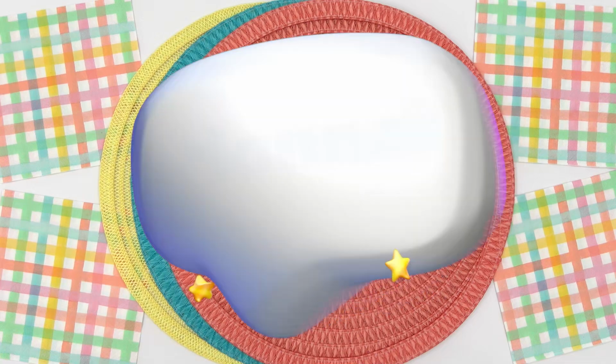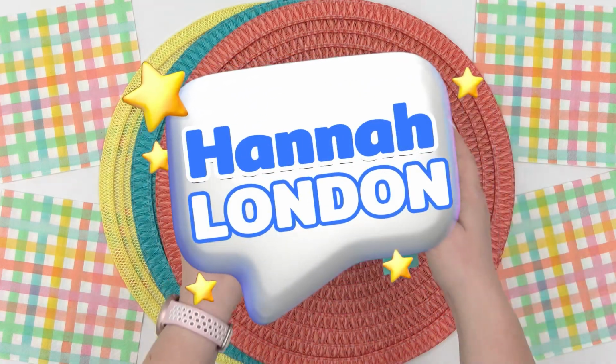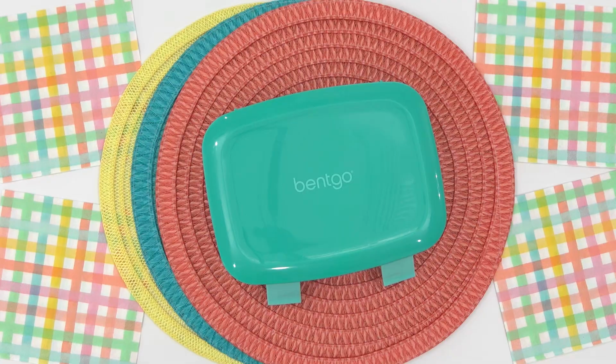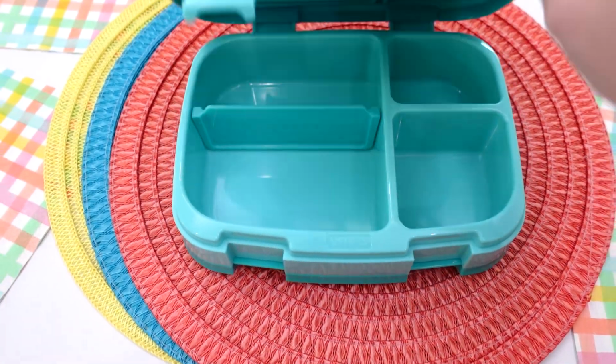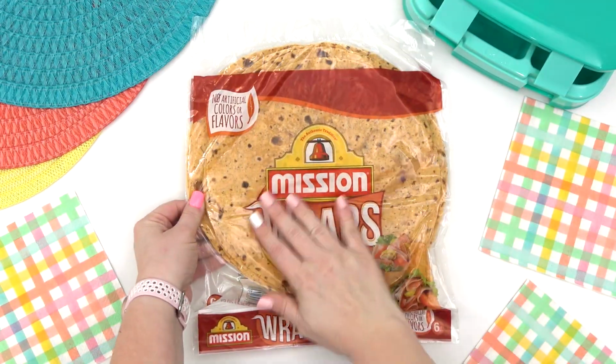Now, this next lunch idea comes from Hannah, who is from London. She requested an all orange themed lunch, and I'm happy to say that unlike the blue lunch, there are actually a ton of orange foods to choose from.